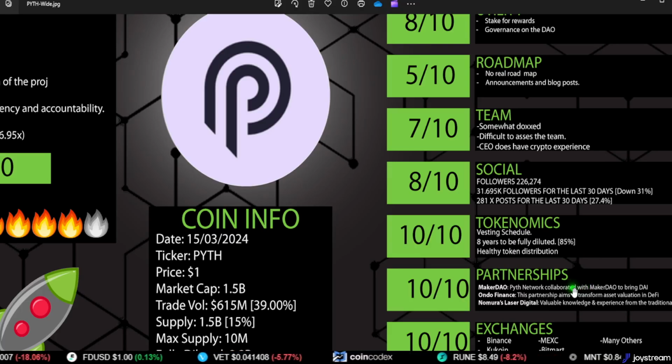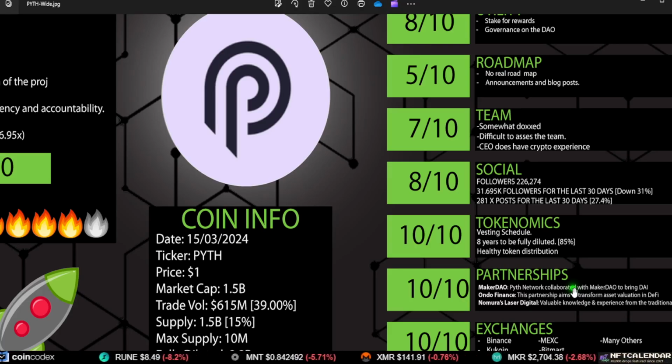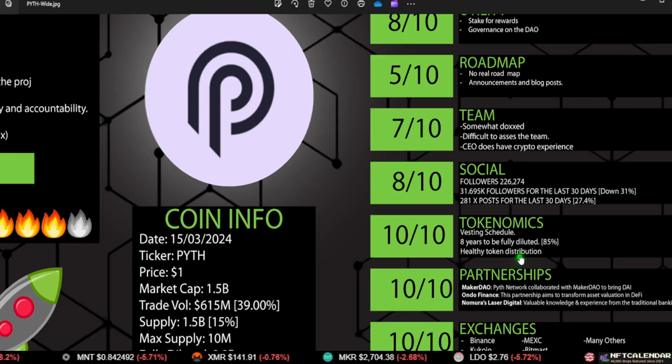Partnerships, we have MakerDAO. There are many relationships here, guys. Tons and tons of relations, strategic partnerships, not so strategic, but however good for ecosystem growth and so forth. Some of the ones that I found quite interesting are MakerDAO, Ondo Finance, which is picking up pace, and Nomura's Laser Digital, which is basically a part of the traditional banking sector, which I find to be very important given the fact that we need data even from our traditional sectors, right? So 10 out of 10 for the partnerships and exchanges, guys.